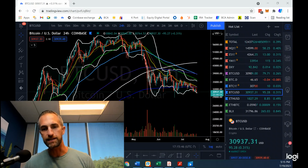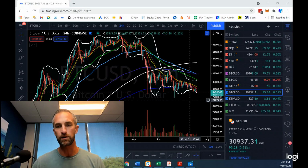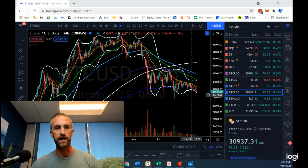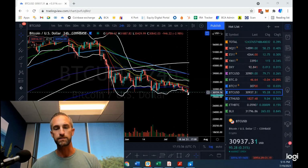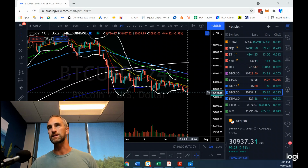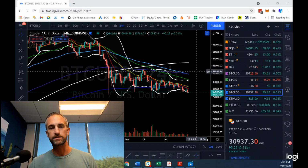It's been an amazing day, and Bitcoin is holding on for its life here at the bottom side of the range, holding at 30,900. We did close a daily today just above the bottom side Bollinger band. And as I have been saying, Bitcoin has been ranging over the last 2 months between 30,000 to the downside and 40,000 to the upside.